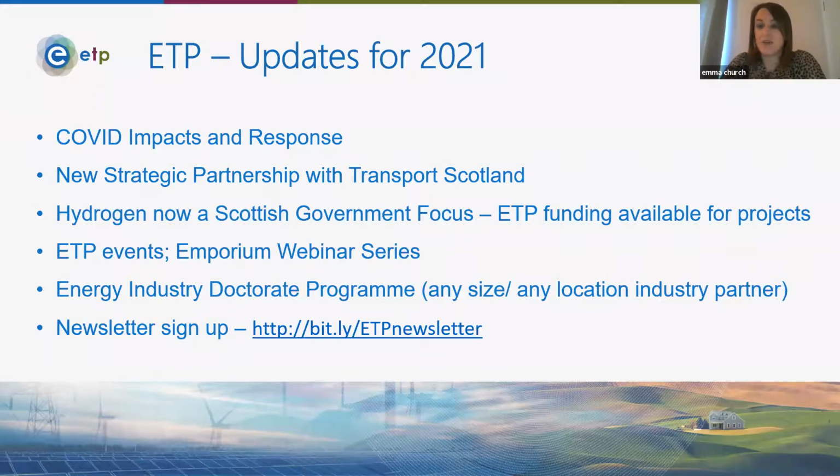A really fantastic new thing for us from the end of 2020 into 2021 and for the rest of ETP phase 3 is a new strategic partnership with Transport Scotland, which means that we have ring-fenced funding for transport projects, obviously low carbon transport projects, whether that be around electric vehicle charging, the social science behind increasing uptake of electric vehicles, or hydrogen fuel cells, etc. We have some funding available from them and support funding through Transport Scotland.